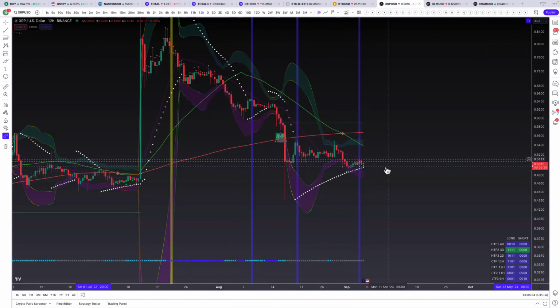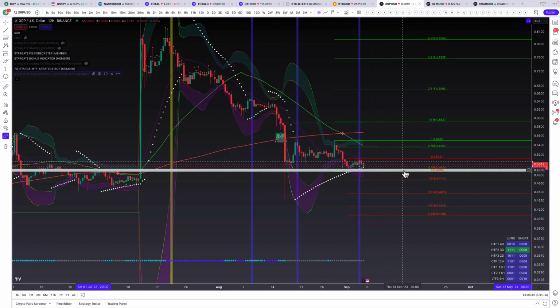XRP right now has a 12-hour buy now signal. We have the PSAR acting as support right here. And that critical level for us to hold is 49 cents. If I throw on the Fib forecaster, if we break 49 cents, you can see that's where the 786 is. If we break those levels, this is where we can go to 41 cents, 42 and a half, 44, 47. And then really we need to come up here and break above the 786, which is around 53 and a half cents. And then we can give a shot to get back above 60 cents, which will get us above the 200 moving average and the 50 moving average here on the 12-hour chart.